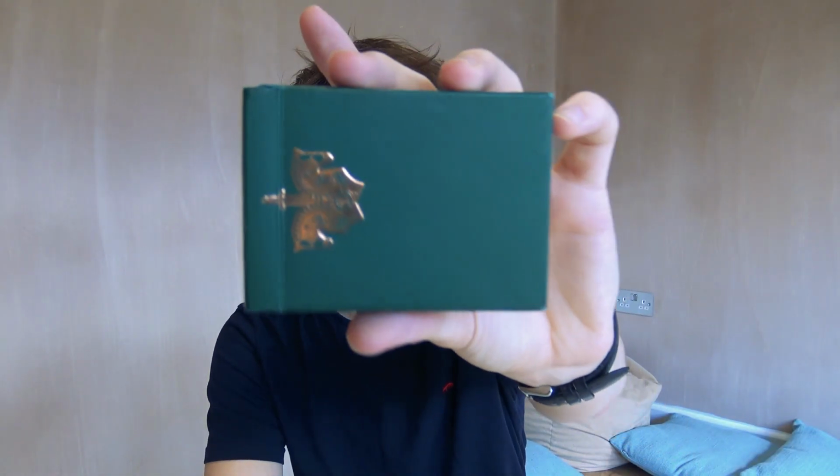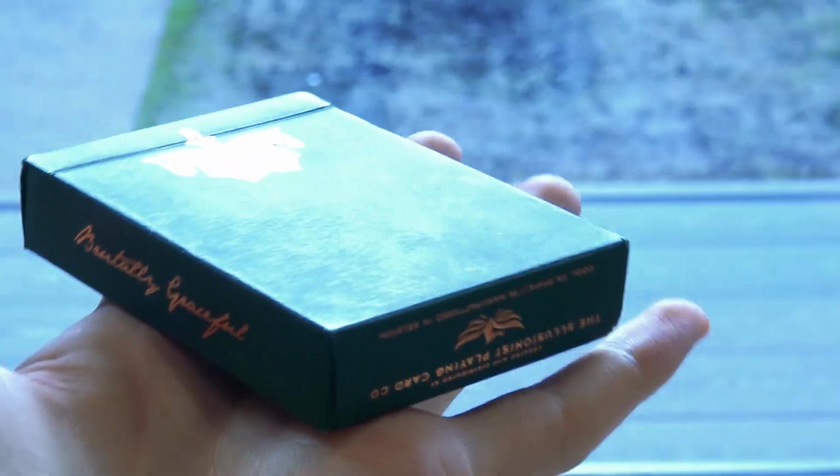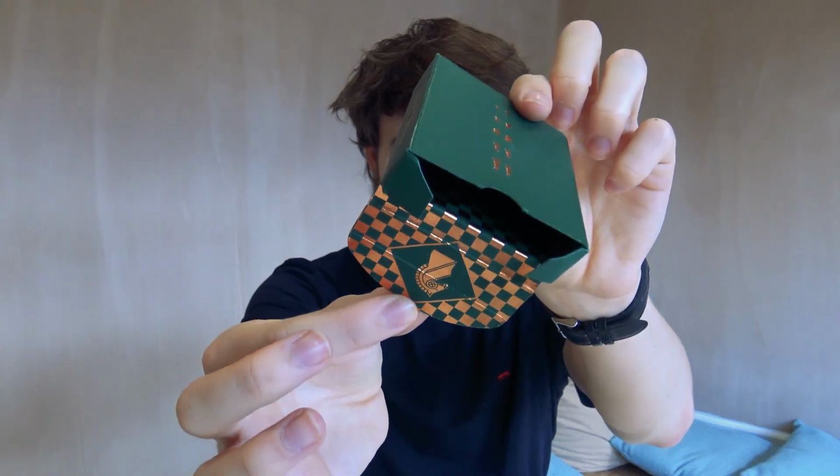So that is Deck of Cards by Illusionist, a really funky minimal design. And talking of Illusionist, let's get some more Illusionist cards. So these right here are the Green Knights. I only own the green ones because I really like the look of the green ones. And if I show you the inside of the box, take a look at that. That is just absolutely fantastic.